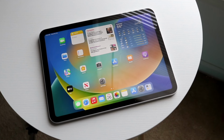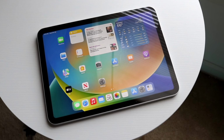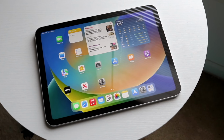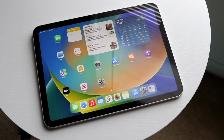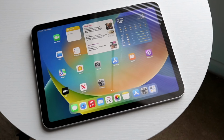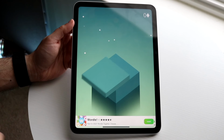You could make the argument that the design of both these are still fairly premium. There's no home button on the iPad 10th generation. It looks very good, and I like the fact that this thing is big and large and it's still giving you things like True Tone. It is lacking things like a 120Hz display, but I still think it's a good looking display nonetheless. But it's not a great looking display by any means.